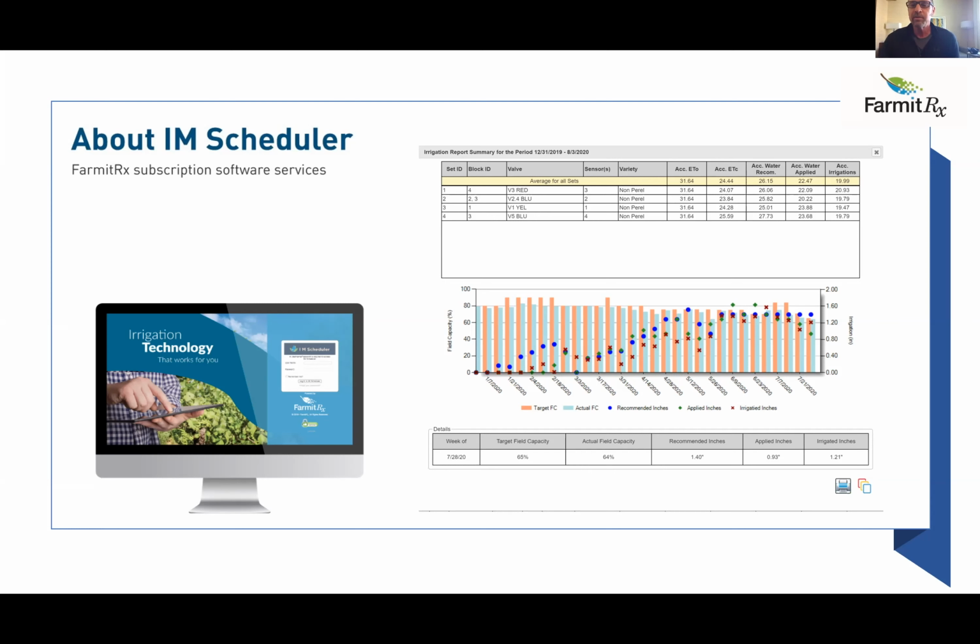Yields are wonderful, they're fantastic. They're going to be in the high 3s, 4s, low 4s. And we've done 21 inches in one area, but the average is 20 inches of water. So when we talk about saving water, we're talking about significant water savings, not just small water savings.